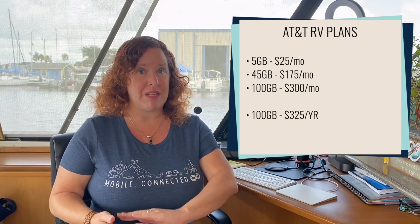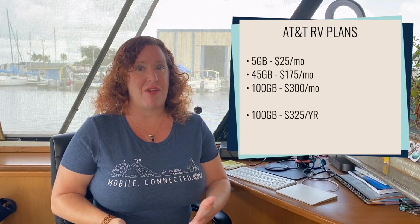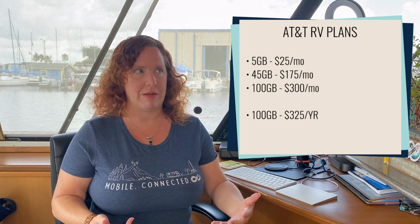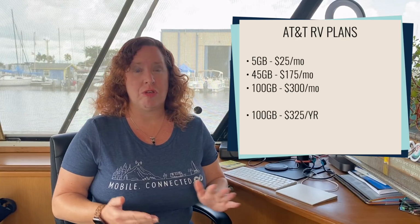Now, the first easiest option with these kits is AT&T did offer replacement plans direct for the RV kits that have now expanded out to some other units. They're not the greatest, but they are very flexible. You can activate them right on your device. They go up in price for 100 gigabytes of data for $300 a month. Great deal, right? No, not really. But do be prepared for some sticker shock as you go shopping for plans.